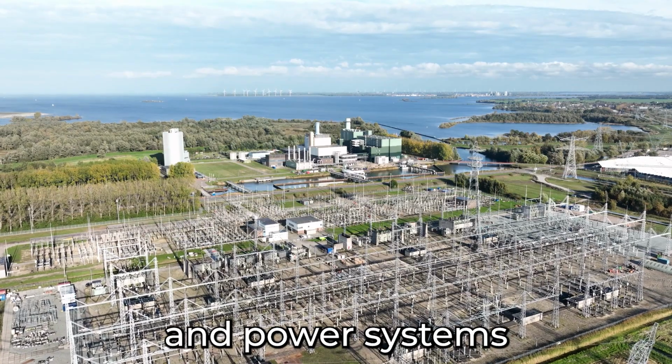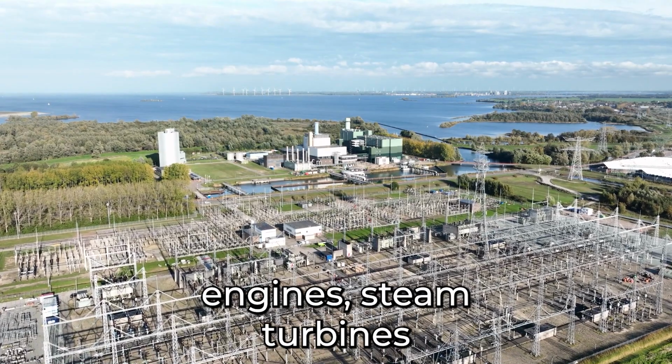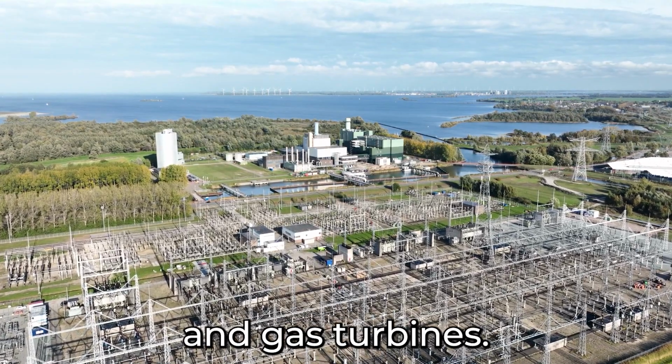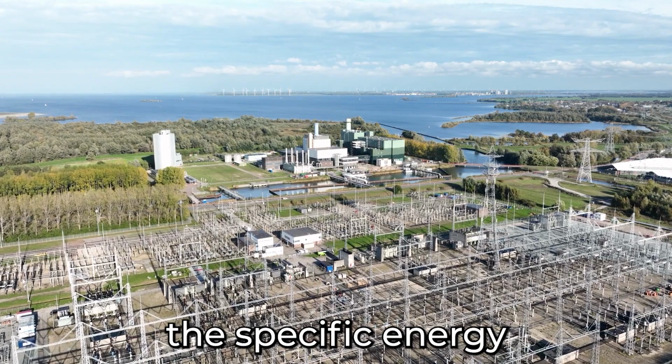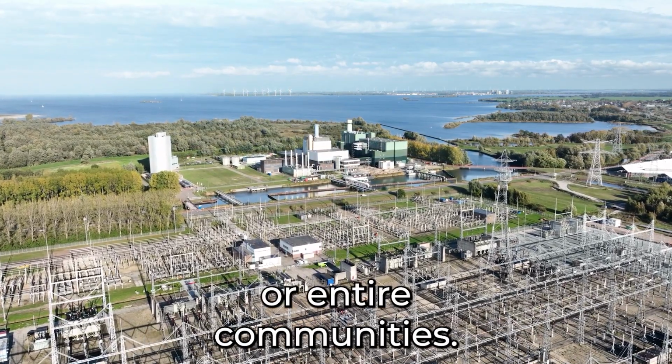Combined heat and power systems can be based on a variety of technologies, including internal combustion engines, steam turbines, and gas turbines. They can be designed to meet the specific energy needs of a particular facility and can be scaled to meet the needs of homes, businesses, or entire communities.